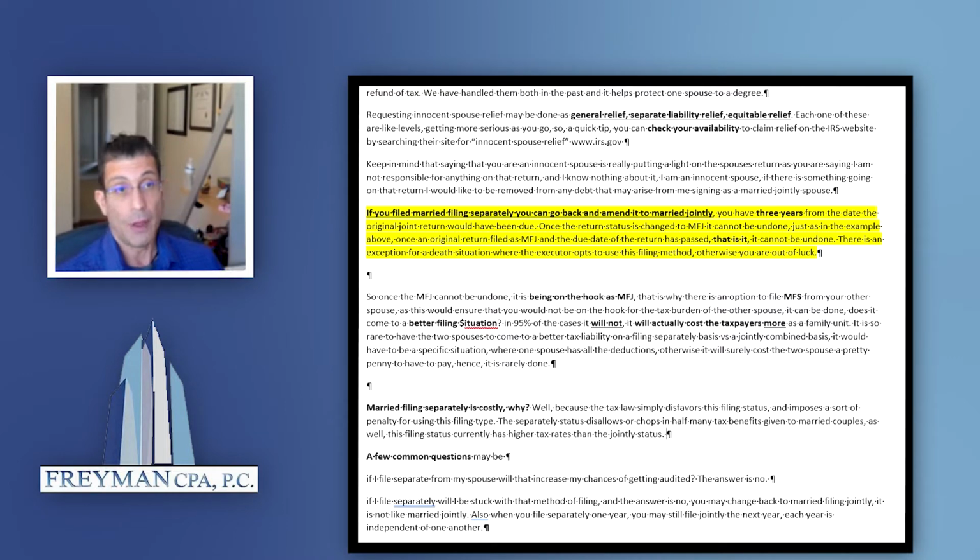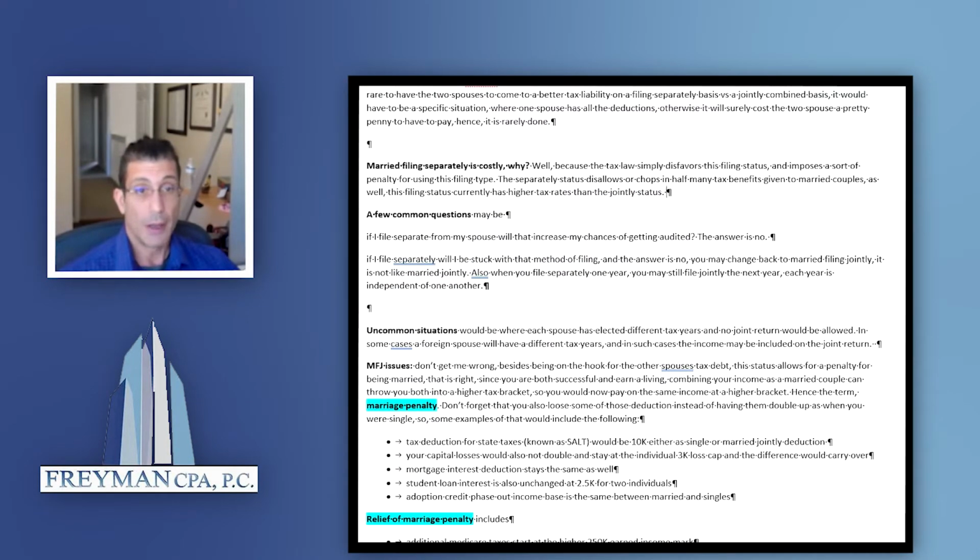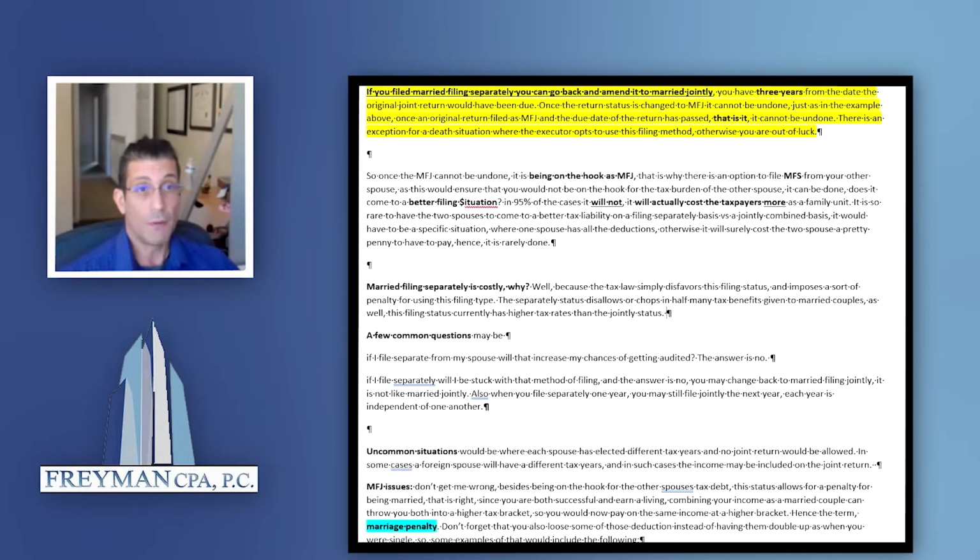Once you're crossing the line with married jointly and all else has been standardized, with nothing different, just a married couple, no death, no qualified widower situation, no abandoned spouse situation, I'm basically stuck with married jointly and all the liability that goes with it. All right, and that's basically how married separately and married jointly issues arise. We talked about why it's disadvantageous to file separately.